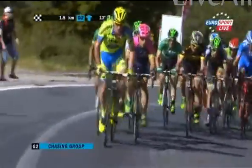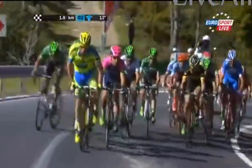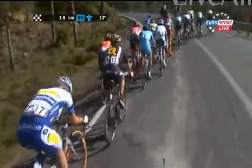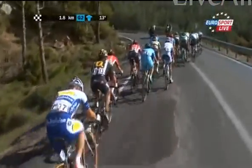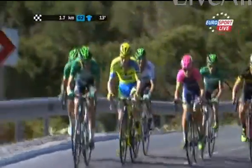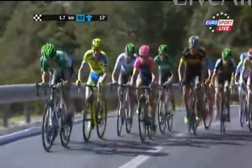It's 12%. It does get a bit easier here. It eases off to about 6%, but still a large group here. Nobody going on the attack. Still Lopez in front. 13 seconds, a good advantage, but it's now Caja Rural trying to come to the front. Remember, they had Parra on the attack in the climb up to El Malí.